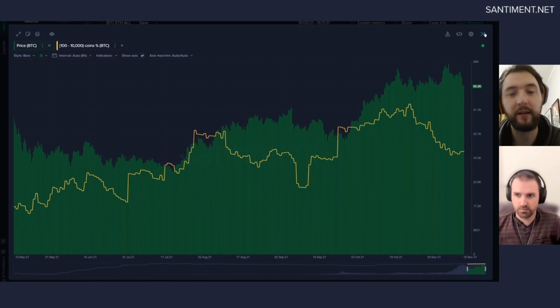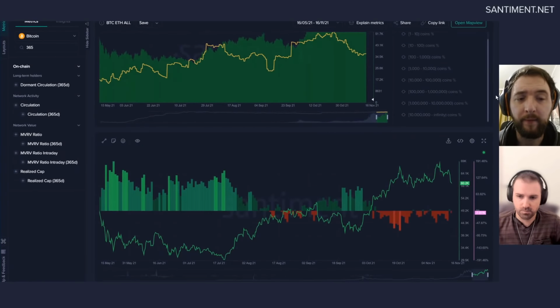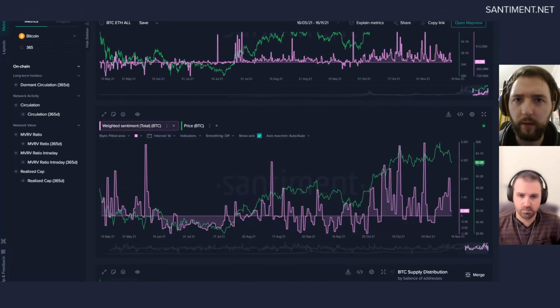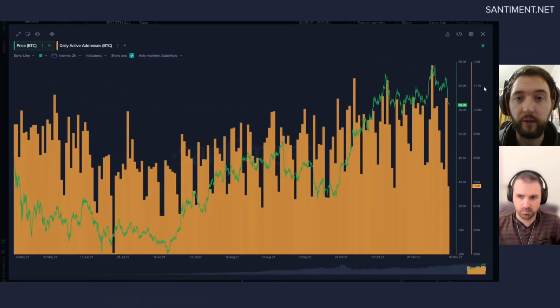Exactly. And so the last thing that we want to talk about is just network level metrics. These aren't going to be affected much by this dump. So we just want to look at the monthly trends, bi-monthly, even maybe a yearly trend in terms of two network level metrics for Bitcoin. The first one being daily active addresses and the second one being token circulation.